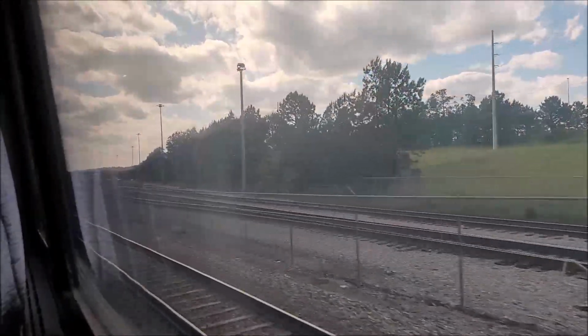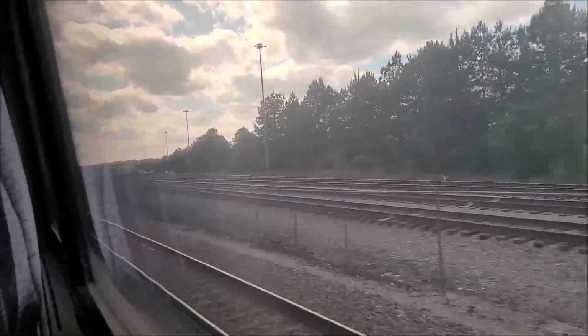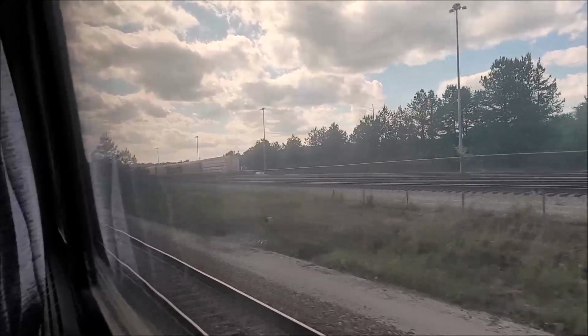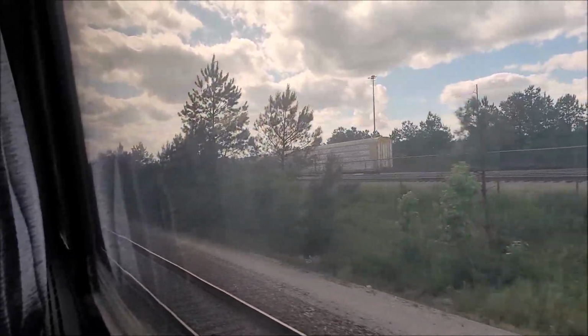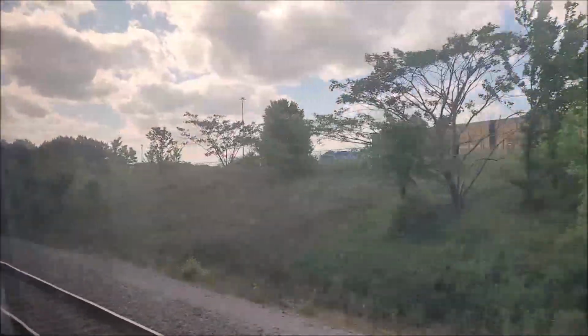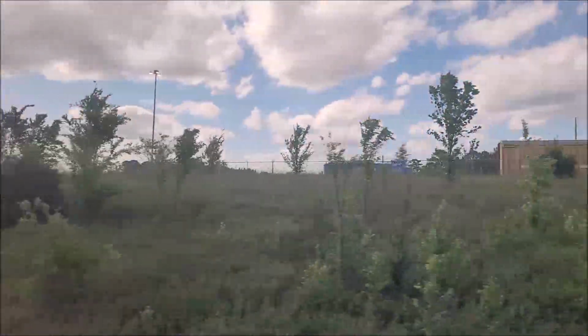In Vance, Alabama, we would pass behind the Mercedes-Benz automobile manufacturing facility. CEFX 2018, a GP20D, could be seen in their yard. CEFX 2018.